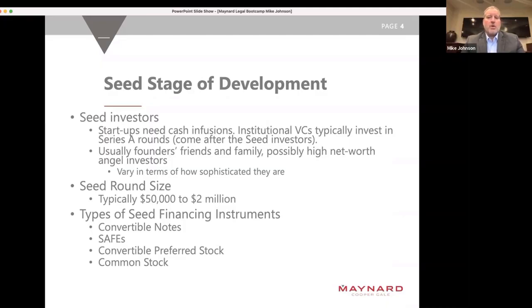Most seed rounds are somewhere around $50,000 to $2 million, and therefore they're not very large rounds in the grand scheme of things. And so what you don't want to have to do is prepare a full-blown offering or a private placement memorandum with a bunch of disclosures and other documents related to it in order to get access to $50,000, $100,000, or $200,000. That's where convertible notes and SAFEs come in.